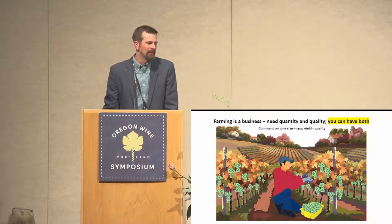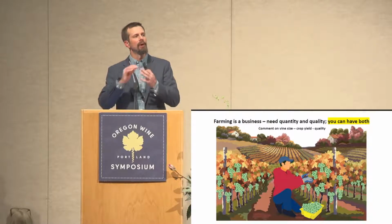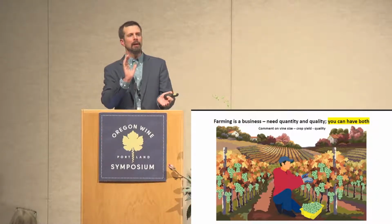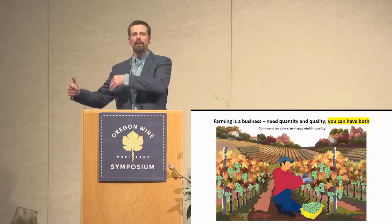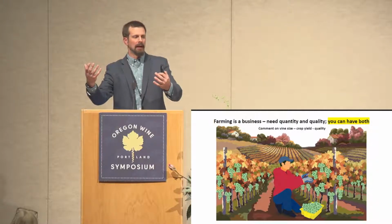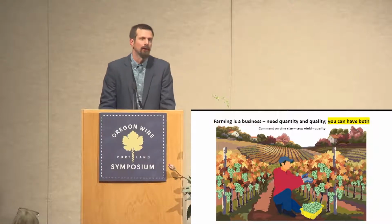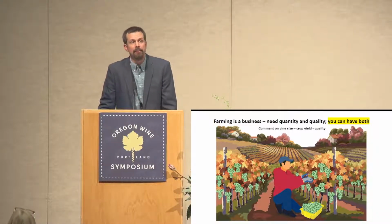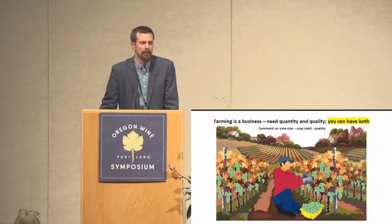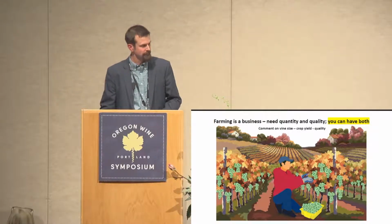But farming is a business, so a lot of times you need quantity and quality, and you can have both. Earlier, when I showed that picture of that vine on the modified ballerina, those gentlemen were farmers before they were vineyard owners, and so they like to see fruit. And it works out for them. They make really nice products, and they're independent grape growers. They sell all their fruit. So maybe that has something to do with their desire to produce those crop levels. But they're farmers first, and they know that it's a business. So there's a lot of situations I've seen in some pretty high crop vineyards that produce some beautiful fruit. I'll just leave it at that.